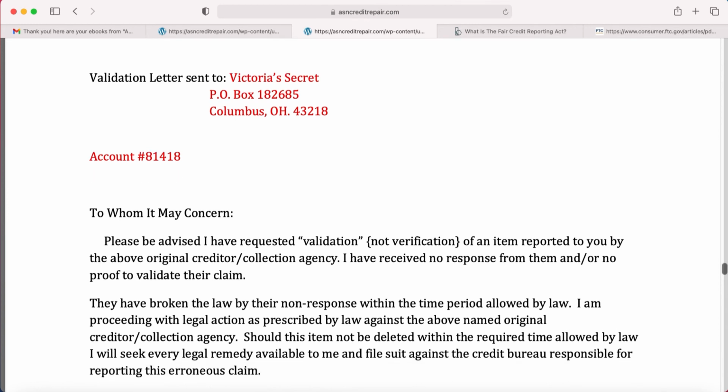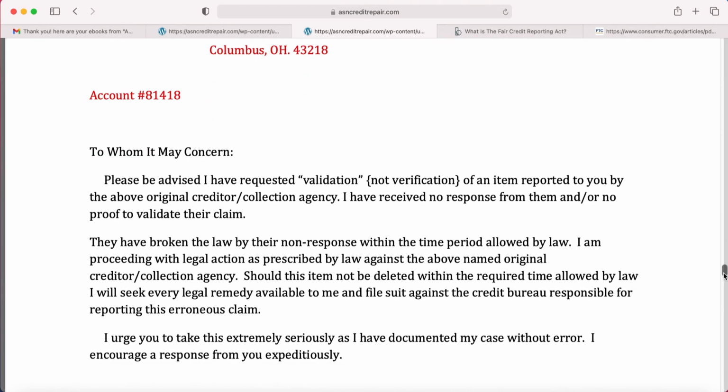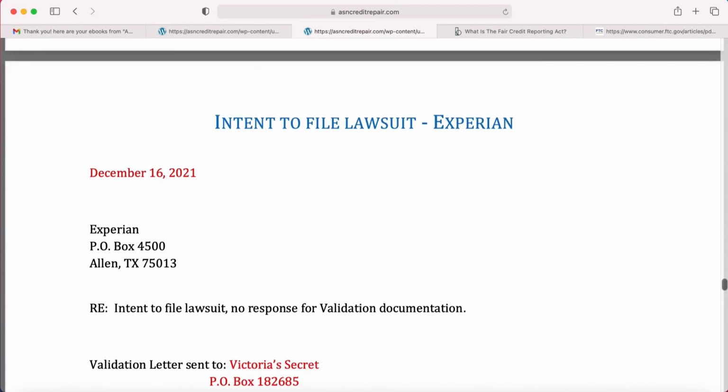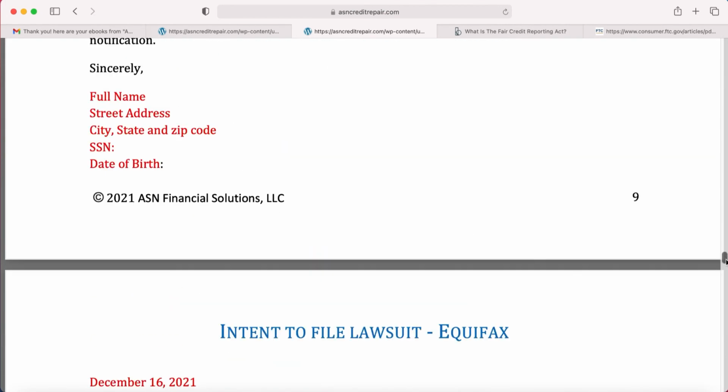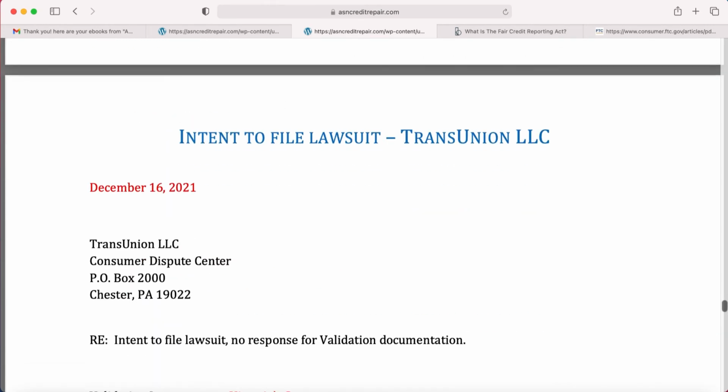Listen, I need you to understand that this stuff is hurting me. It's hurting my creditworthiness, and I want this stuff off immediately. So you're going to send this letter as well. It's the same thing: this one is for Equifax, and the same for Experian and TransUnion. Make sure you're sending them to the right companies.